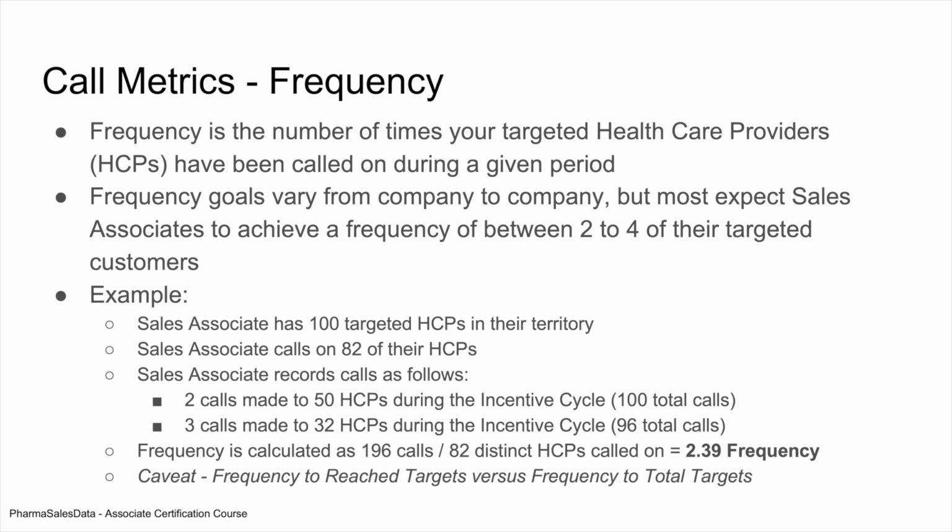So if your incentive cycle is a trimester, and your frequency goal is between 2 and 4, that means you should be seeing this doctor 2, 3, or 4 times during that trimester, meaning you should go visit that doctor 2, 3, or 4 times if that's your goal.